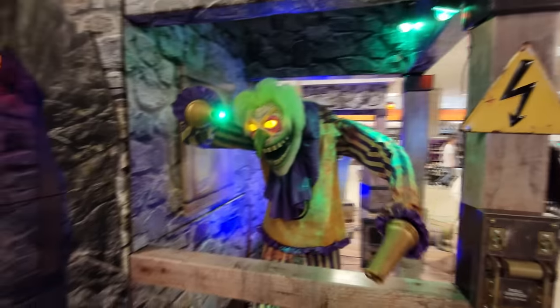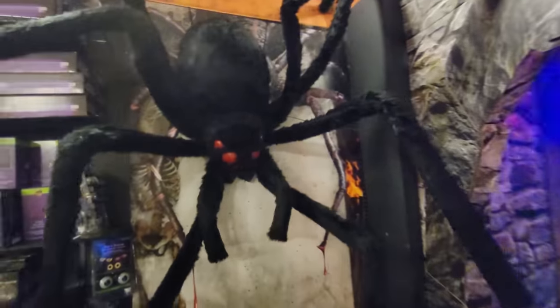Okay, good enough nozzles. We've got the giant deadly creeper on the wall. You gotta love his tentacles and his red spooky eyes. Let's leave some stickers for that deadly creeper. It is insanely busy and loud in this store today, guys.